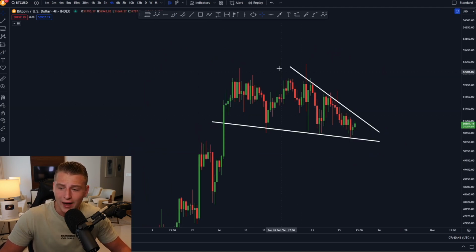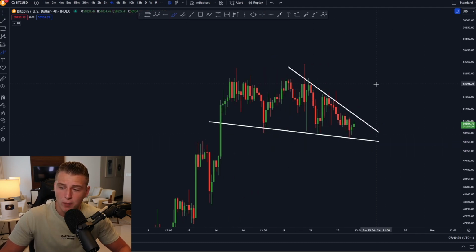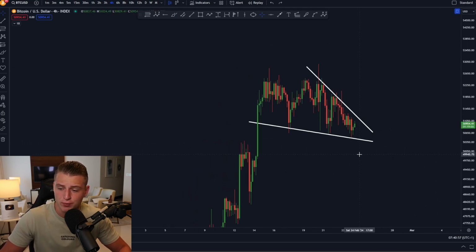But still, I am seeing this downward sloping resistance line and this downward sloping support line right now as a leading factor in where Bitcoin is going to be breaking towards next year. Because yeah, we are clearly seeing rejections from the top side and clearly seeing some support on the lower side.